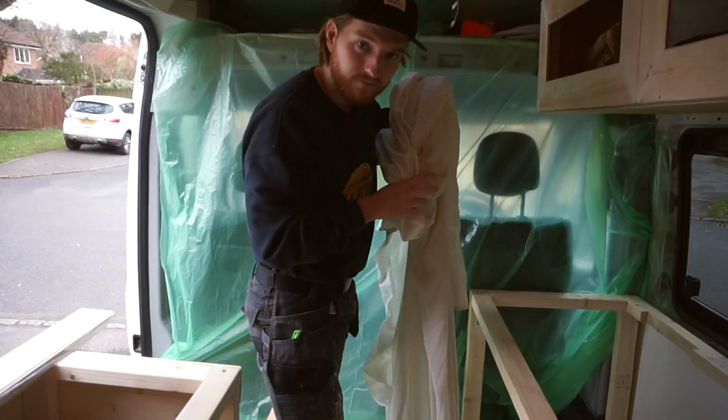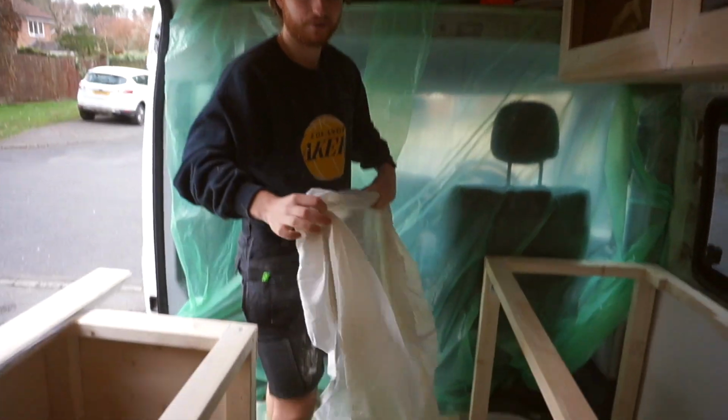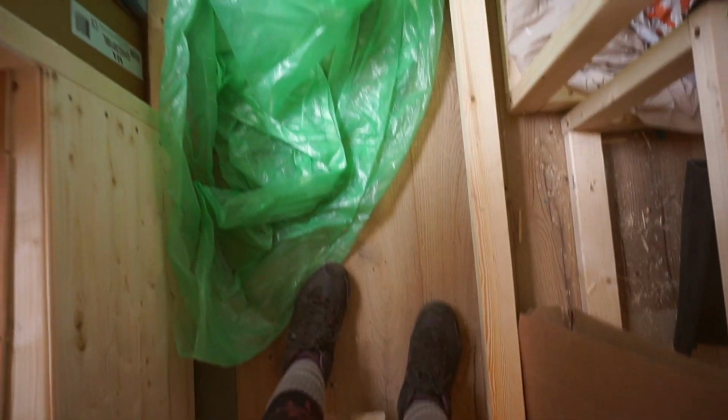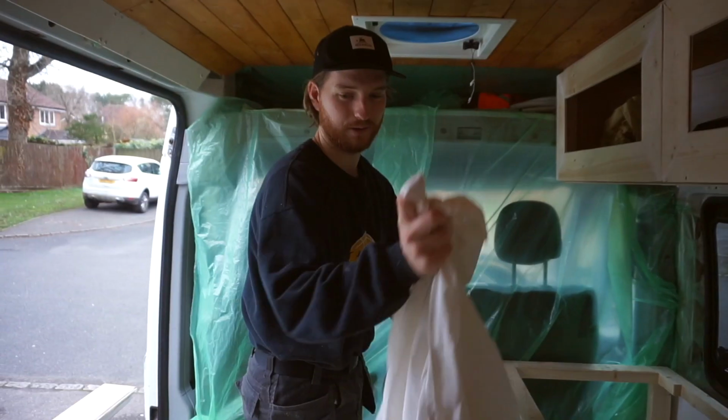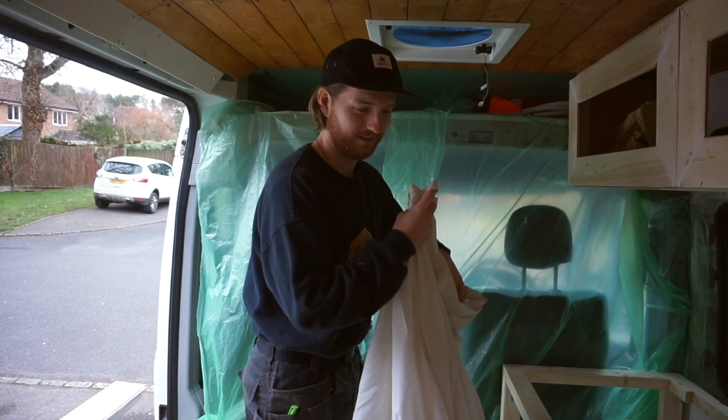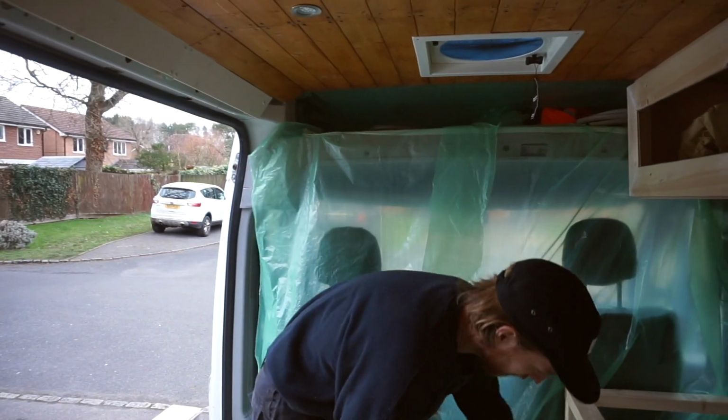It's very dusty, isn't it? Our floor. We might be able to see it again. We put all of the vapour barrier just on the floor just to cover it for now, but where we've built everywhere, it's just got a bit messy, isn't it?